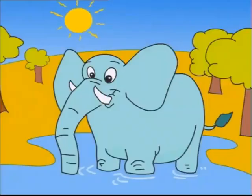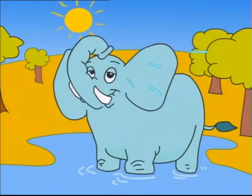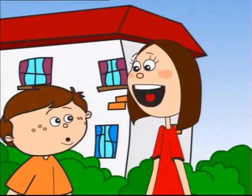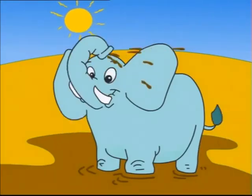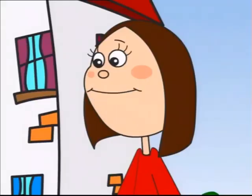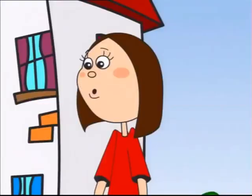Some animals do. Elephants have fun bathing together and they use their trunks to squirt water on themselves. Just like a shower. Yes. But when they've cleaned themselves, elephants will sometimes have mud baths. Why do they do that? Elephants cover themselves in mud or spray dust over their heads and backs to keep off the heat of the sun and to stop flies landing on them.